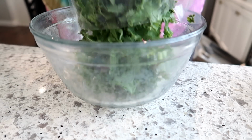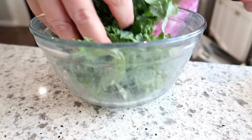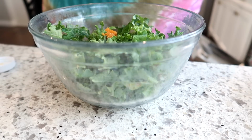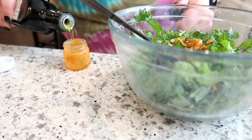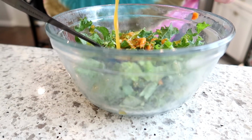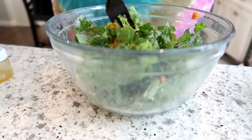Okay, so next I'm going to get started on the salad piece of this. So this is some of the kale that was included. It's already chopped and washed, which is really nice. So I'm going to add that to the bowl, and then I'm going to add some of this dressing base. It's basically kind of like a roasted red pepper dressing, and I added some olive oil per the directions to reconstitute it, shook that up in the container, and added that over the kale as well. And I'm going to season that with salt and pepper and go ahead and give that a toss.